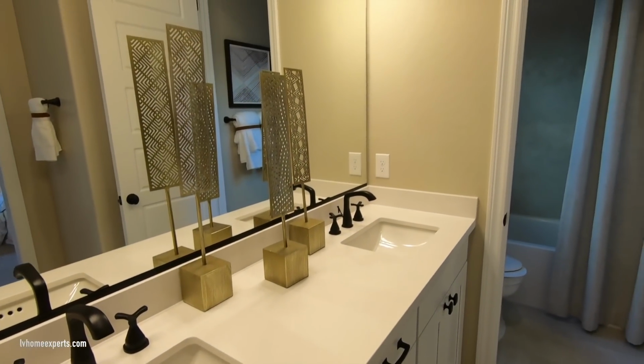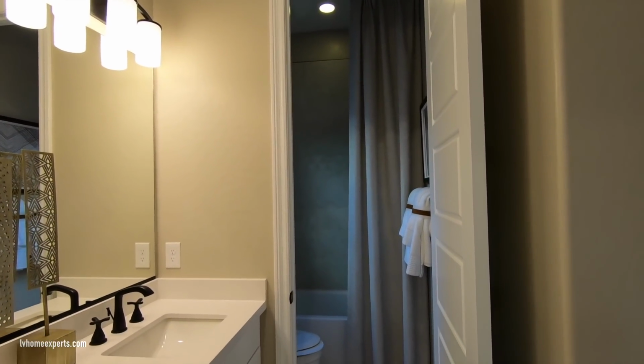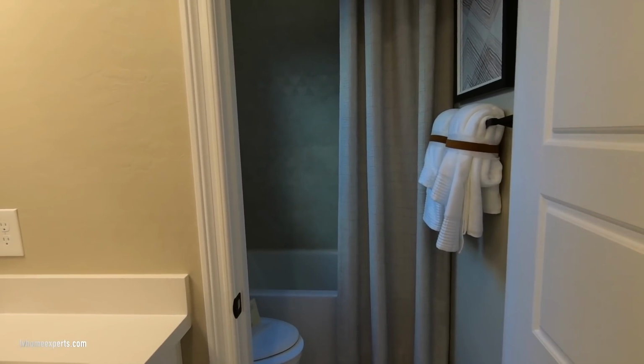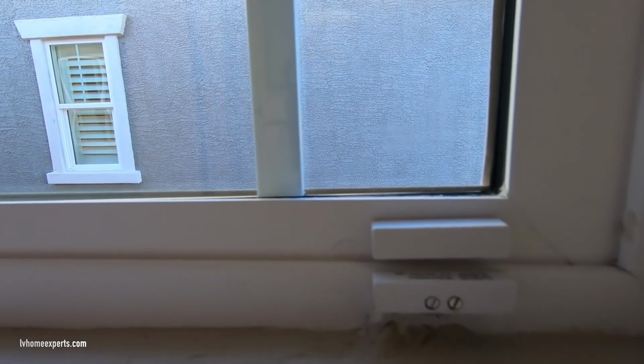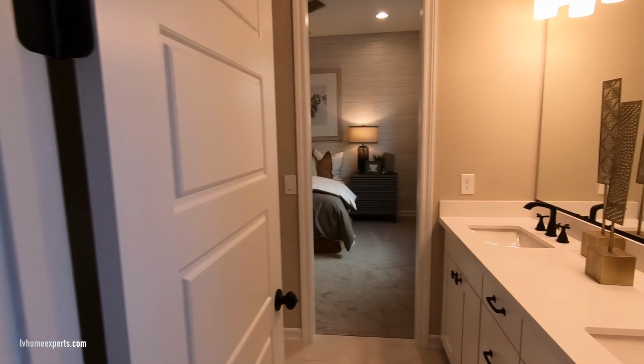Let's take a look here. There you go. Pan all the way up. Now the bathroom, keep in mind the cabinets, you're going to get maple cabinets, which I don't prefer because to me, I just don't like the way it looks. I'm going to show you this right here. This is actually an alarm to all the windows. You do have that option. 6-panel doors.